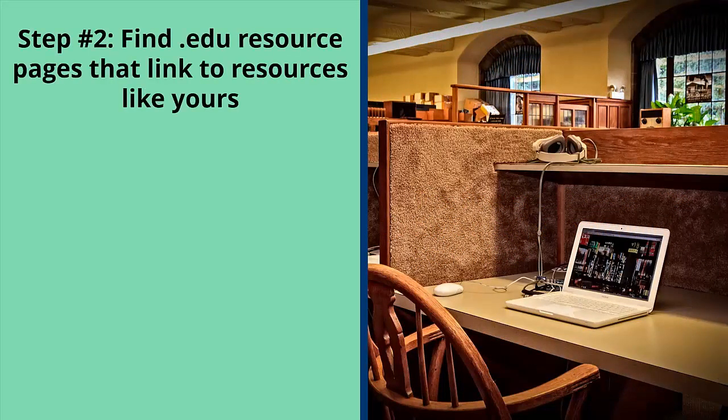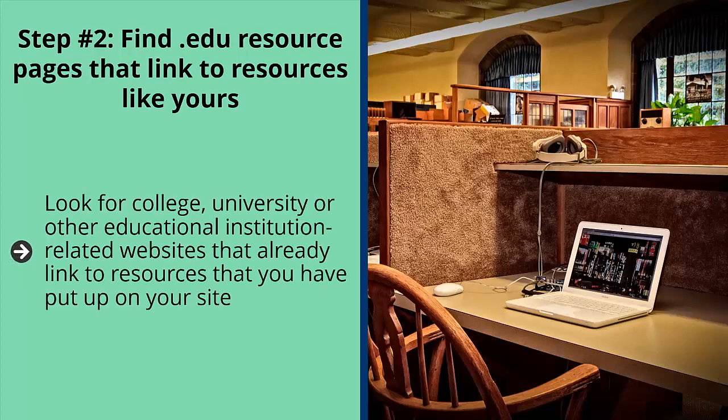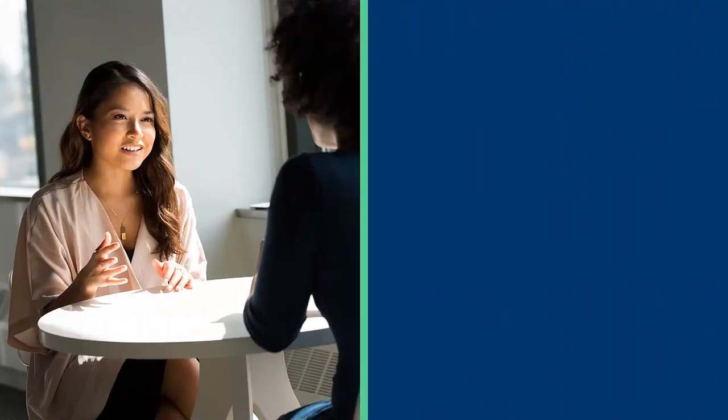Step number 2, find .edu resource links that link to resources like yours. Look for college, university, or other educational institution-related websites that already link to resources that you have put up on your site. You can use this search string: .edu plus your keyword in URL, resources. Enter the search phrase into Google, look for the contact information of the resulting resource pages, and pitch them to link to your resource pages.